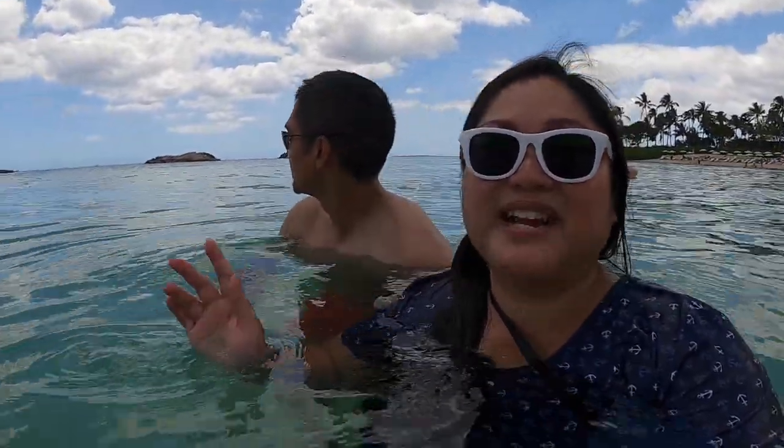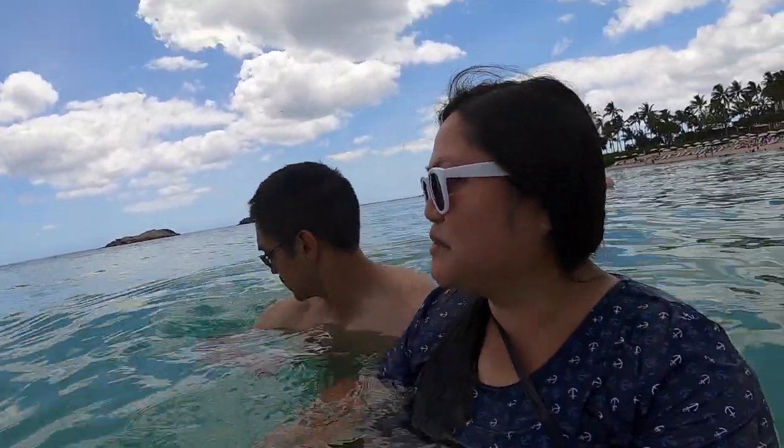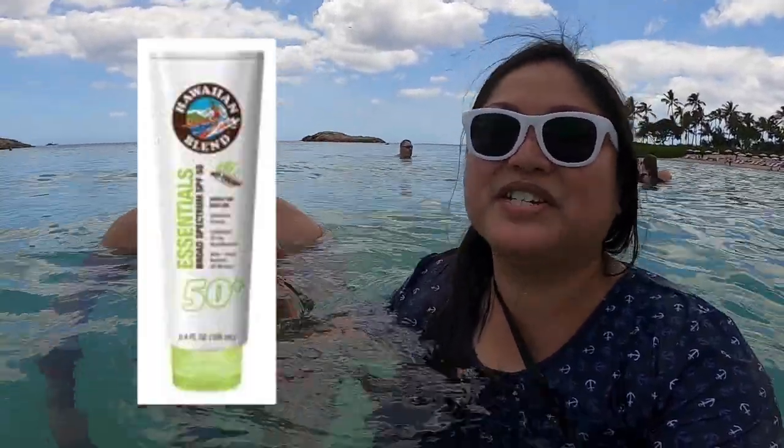So we reapplied sunscreen and I think we're gonna have to buy another bottle while we're still here in Hawaii because I really like it. I forgot what it's called, but I think it's called Hawaiian brand. Actually, I'll post a little picture right here so you can see what it looks like. But I like it because it's non-greasy and we also bought the SPF 50.